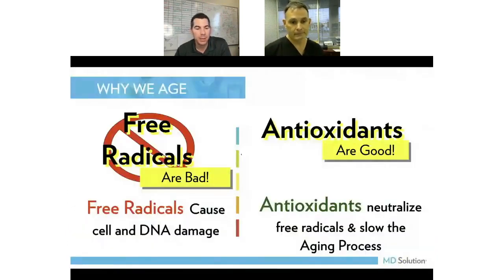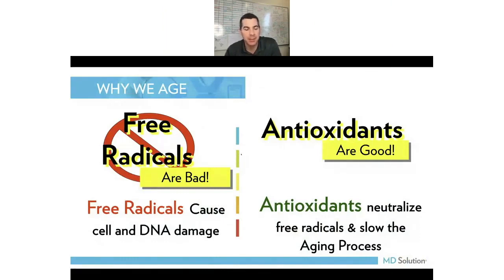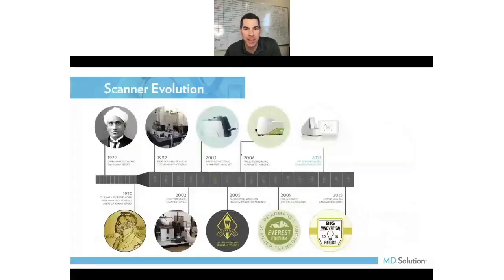Yep. And so we all know free radicals, antioxidants, free radicals are the bad guys. These are things that are pounding your cells. The more free radicals you're exposed to, the lower your score is going to be on the device. And the more antioxidants you're getting into the system, that's getting into the tissue, the higher your score is going to be. So what's nice about this technology is it's really measuring this balance of who's winning this battle between free radicals and antioxidants.